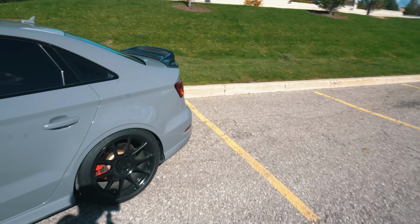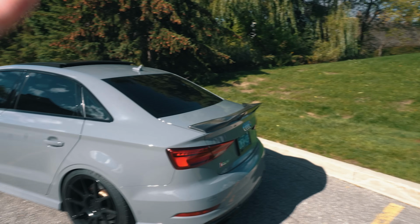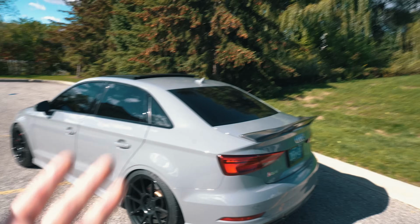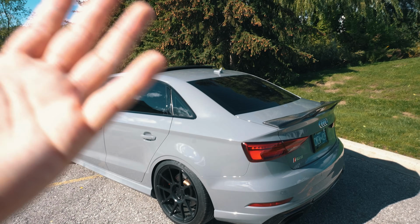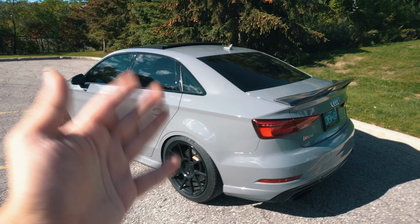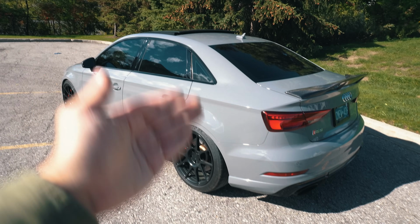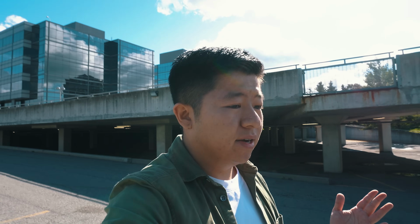Now let's talk about the parts. It is harder, I think, to find parts for this car, or I should say it's not that much harder to find, but the parts are going to be more limited in terms of brand or selection, and hence the price comes after, because it is an RS car and everything's just going to be more expensive, straight up.